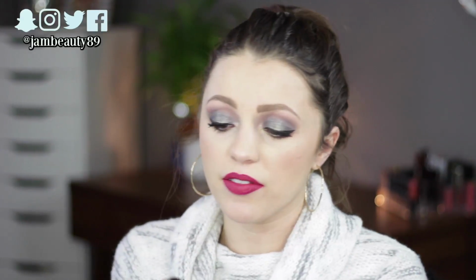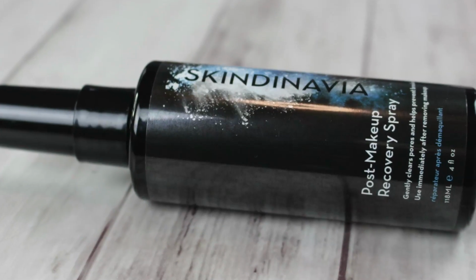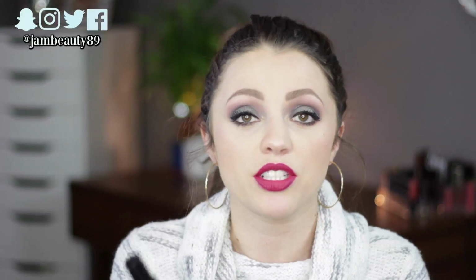Speaking of skincare, this is from Scandinavia. I love their makeup finishing spray. And Scandinavia makes Urban Decay's. I don't know if they make all their setting sprays, but I know their All Nighter is made by Scandinavia. They're amazing. They don't make many products, and that's what makes the few products they make so amazing.